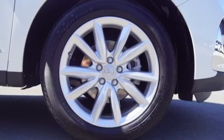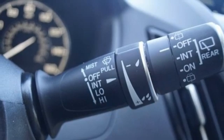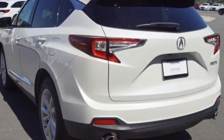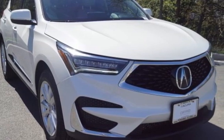AM/FM satellite radio, memory exterior door mirror settings, driver memory seats, and automatic transmission. Automobile adds, despite the increase in power and cylinder count, the new RDX is more fuel efficient than before. Luxury, performance, Acura. You need to drive it to believe it. See it for yourself today.